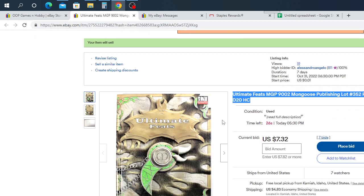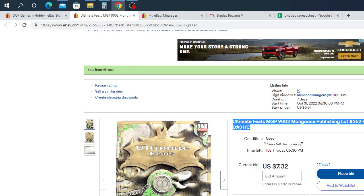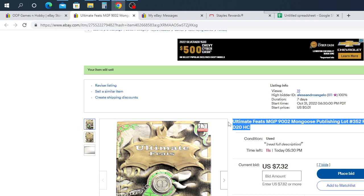So yeah, Feats, another Feats book. Have no idea how many people actually use these books these days. But you know, if you're collecting the set, I've got most of that collection right here today. So if you're trying to fill in your spots, boom, you got it.